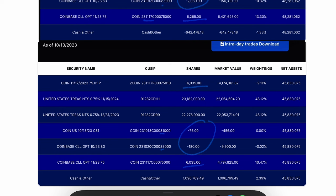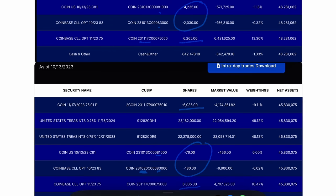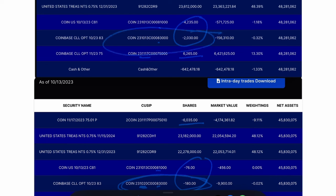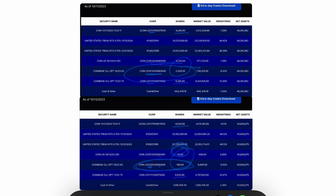So they got rid of all of the ones due to expire on Friday, while this one is the Friday after, 10/20. So I take it back, folks. This one is still standing, for next Friday at 83. They got rid of this one, this one, and this one. They left 76 contracts. I don't know why they did that. Was it a mistake or not? But folks, the information is very clumsy. They are not doing a good job providing information.